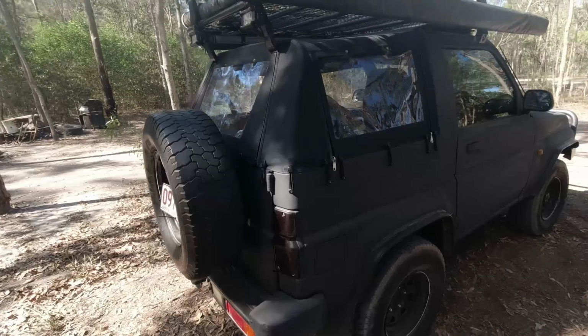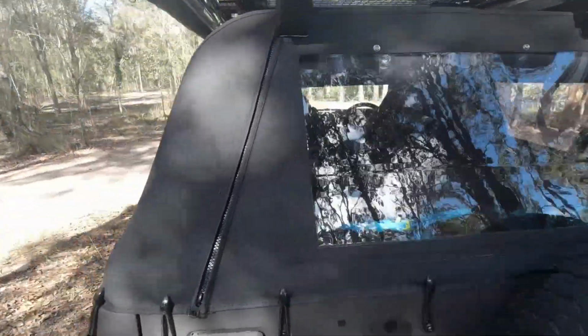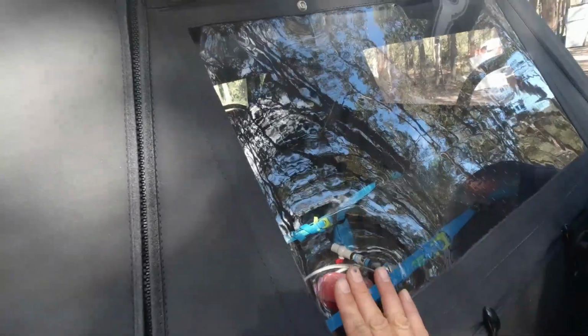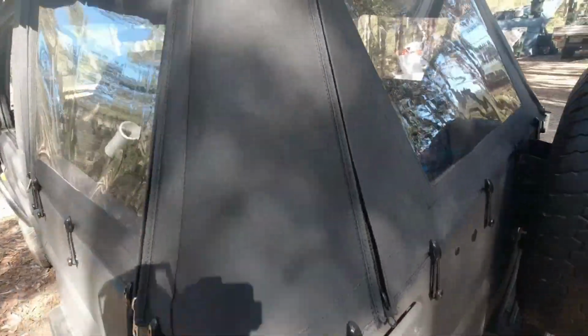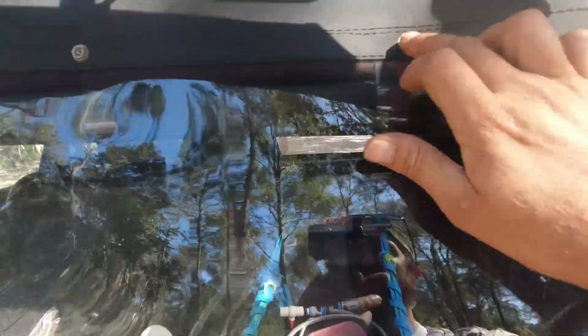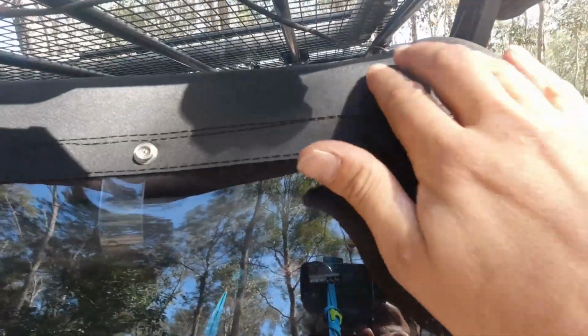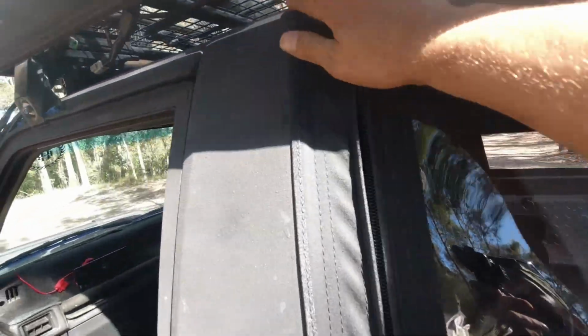This looks awesome. CJ, you outdid yourself, my man. Back window is really clear. Love this. Got the roll-ups. You can roll this whole thing up on the outside here and pin it up there. Design is off the chains awesome. It's really good. Such a tight fit too.